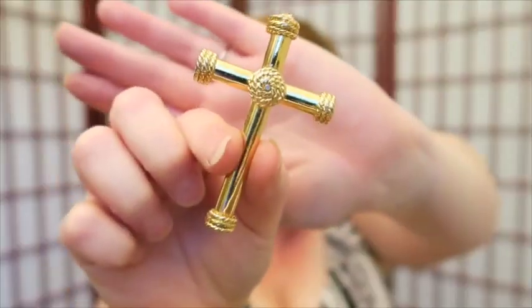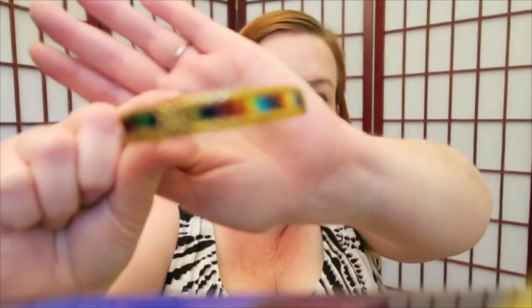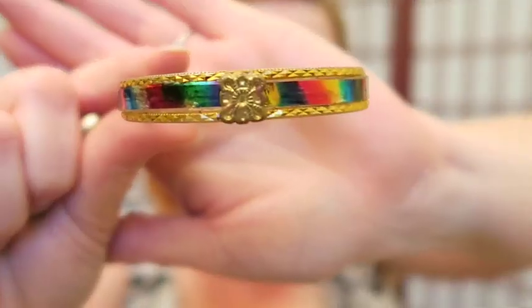Okay, so this is one thing that's in there. It's a cross. And of course, I didn't think it was, it is magnetic there. And what I'll do with things that I don't want is I'll make like a crafter's lot and sell it. There's a little funky bangle. I'm gonna have to do that now. I see why people do that.